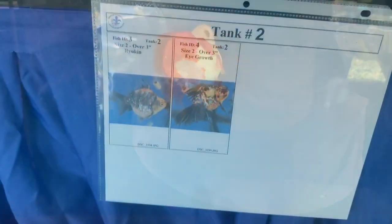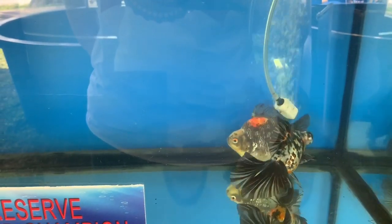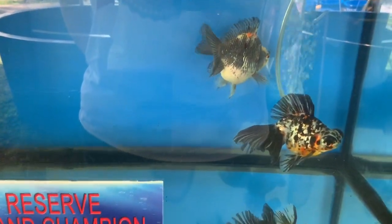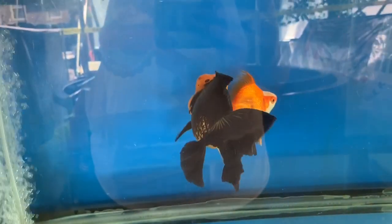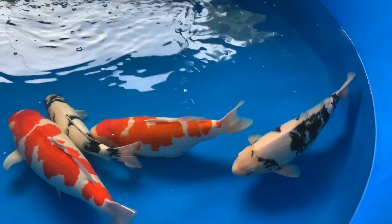That was the reserve baby champion. That was one of the Ryukins that I showed you a while ago. It won reserve baby champion. And then reserve grand champion, I believe, was the Ryukin there. Not 100% sure. It could have been the butterfly, but not sure on that. The grand champion was that Oranda there. And as I said, it was bought there and put in a tank. Baby champion was one of those Orandas, which I'm not sure which one it was.